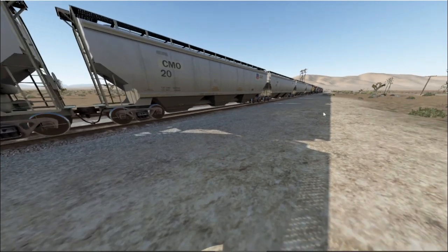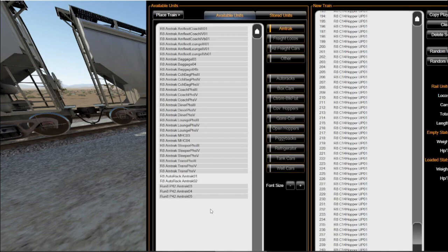So what probably could have avoided all this is if I placed the DPUs, the first set, closer to the head end. Let's say if I put these more towards, say we put them at the 70th car instead of the 90th car, that probably would have avoided this situation.